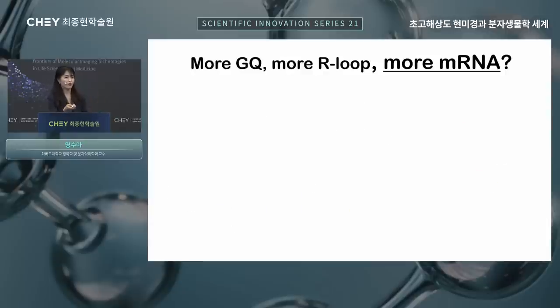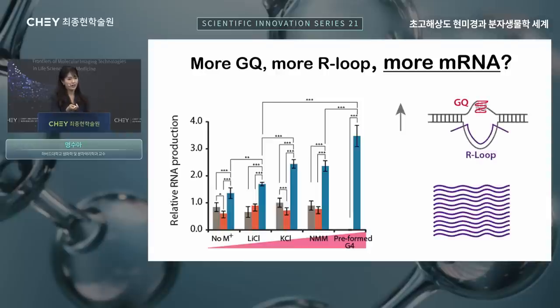But does it matter for the transcription? Does more GQ, more R-loop mean more mRNA? And it turned out the answer is yes. Kind of counterintuitively, when these bulky structures form in DNA, you actually generate a lot more transcripts, about 30% more transcripts than when you don't have it.